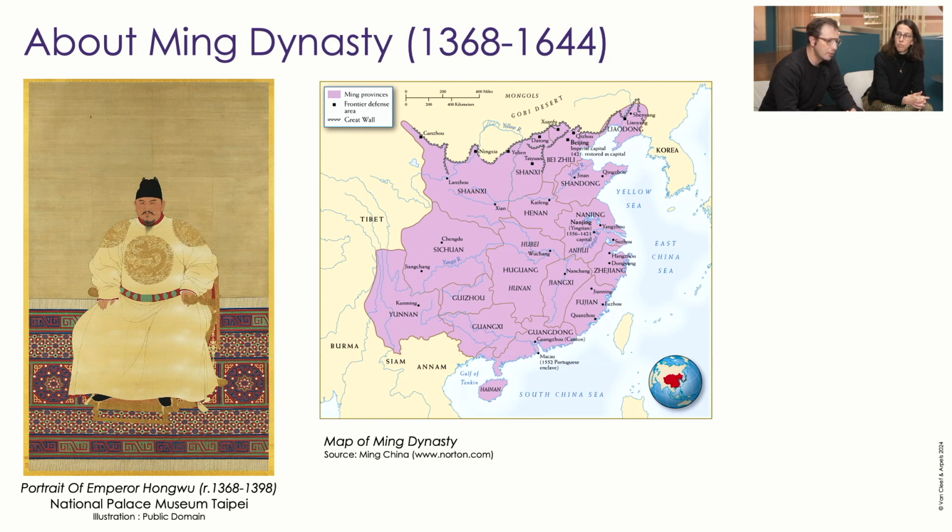So the capital is not in the north, as we might imagine, not Beijing, but it's in the south, closer to the coast, and further away from the Mongols in a certain logic. So from the beginning, you can understand that the first logic is to try to come back to what was the beauty of Chinese civilization, society, aesthetic. And so the Ming directly go back to the Tang dynasty.